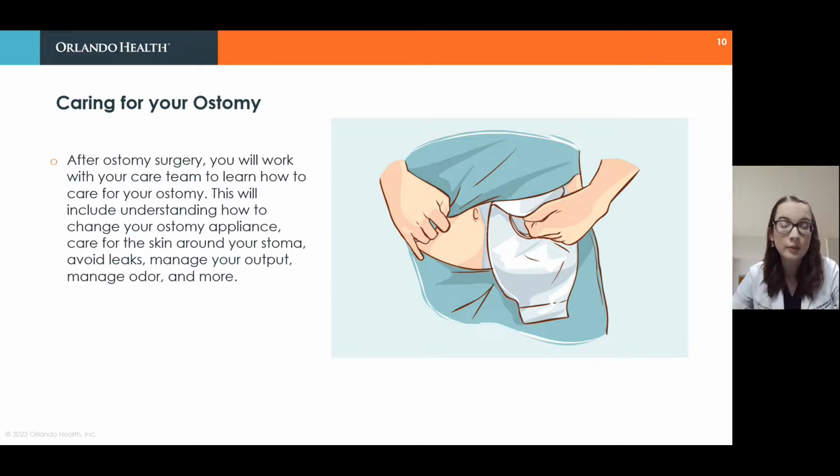Typically the appliance, so that bag, has a wear time of about 3 to 7 days, although this might vary from person to person. And typically it's emptied about 4 to 6 times a day. That might be a little more, that might be a little less, depending on your body and your ostomy type. Ostomy appliances are also going to vary from person to person, particularly depending on the type of ostomy. Sometimes it's a one-piece appliance, sometimes it has a couple of different pieces. So again, that's going to vary from person to person, and why you're assigned a care team to help teach you those ins and outs.